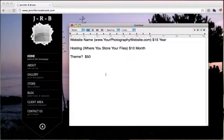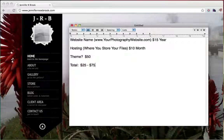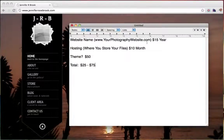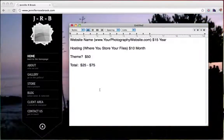So in total, you can pay anywhere from $25 at the minimum to $75 at the maximum, and this is for a multi-thousand-dollar website. I dare you to get a quote from a web developer. You'll see how expensive these things are. Later, I'm also going to show you how to save 25% on your website name and your hosting. So you'll save a little money there. So it's really under $25 or under $75.